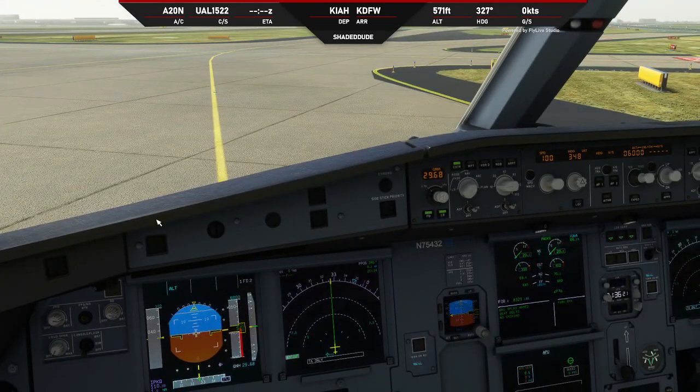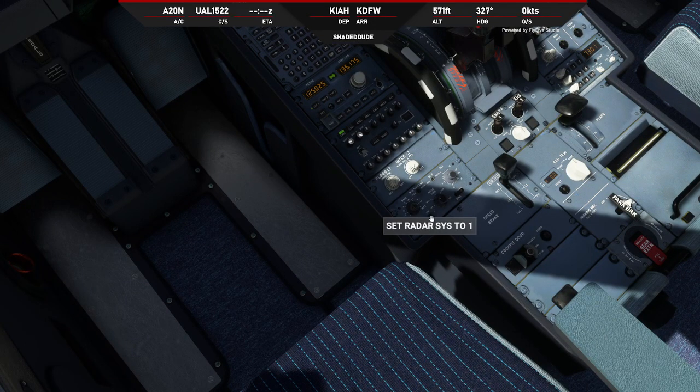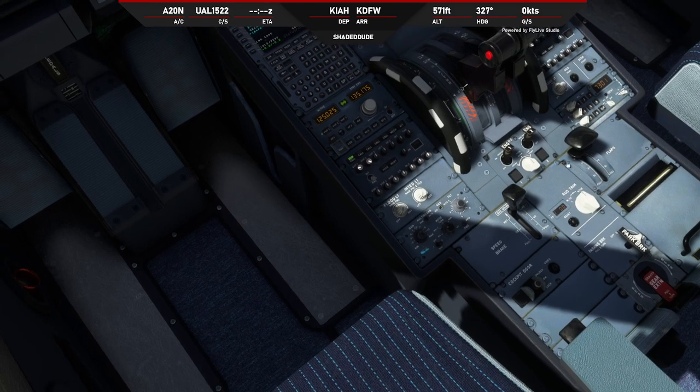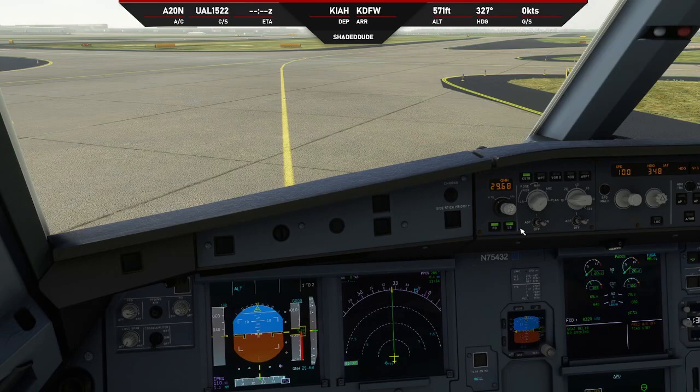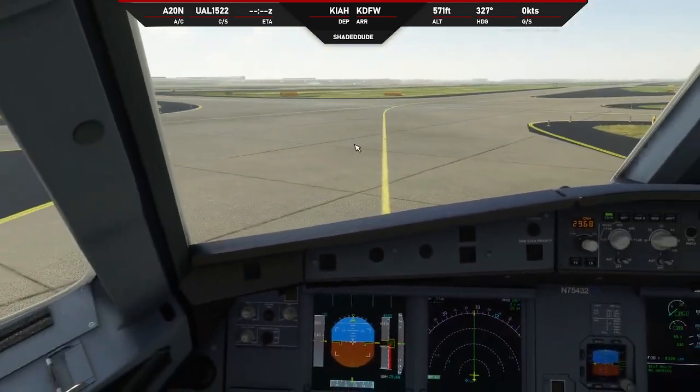Okay, after landing checklist. Weather radar. Off. Pretty good wind shear. Off. Flaps retracted. TCAS off. Taxi lights off, spoilers retracted. Master and start on, and anti-ice as required. Okay, after landing checklist complete. Let's start taxiing.